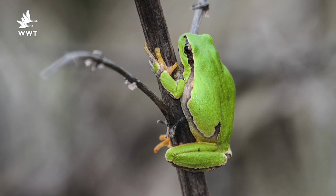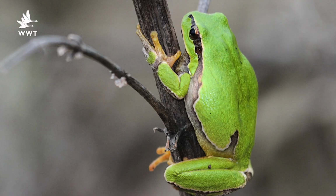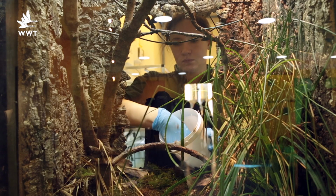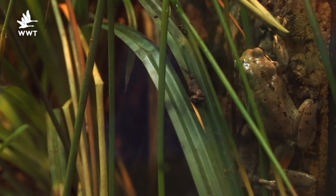The European tree frogs are less aggressive, so we don't have to use tweezers to feed them. We can just scatter feed, chuck crickets into the enclosure, and they'll come and forage for themselves. So this winter, don't miss out on coming along to some of our feed demonstrations here at Slimbridge in Toad Hall.